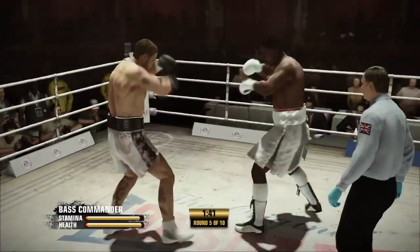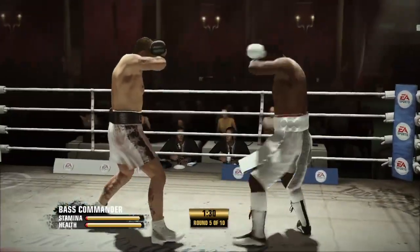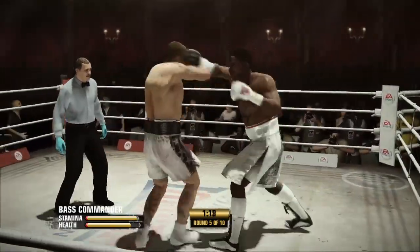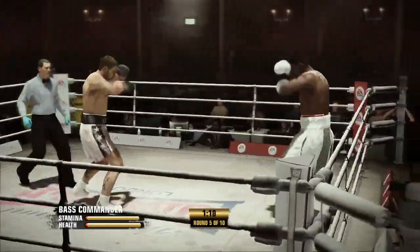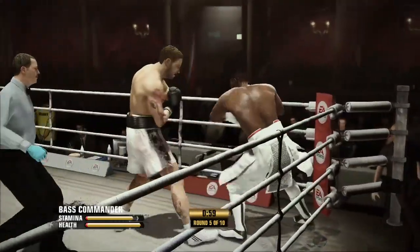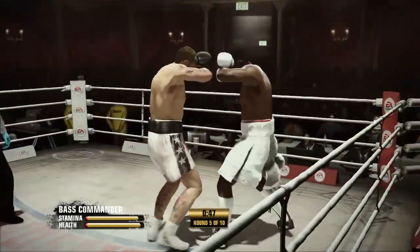High grade jab there by Kid Dynamite. Still plenty of time to work here in round number 5. 1.5 minutes to go. Piercing jab. Targeting that straight left hand. Right to the body. Kid Dynamite showing you that sublime skill right now with that two-punch combo. Great hook to the head that time.